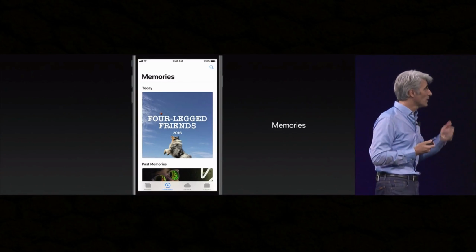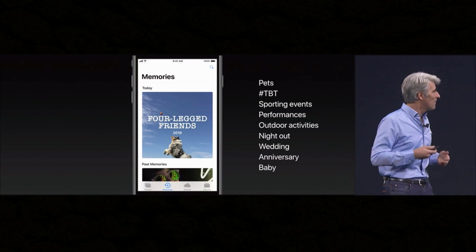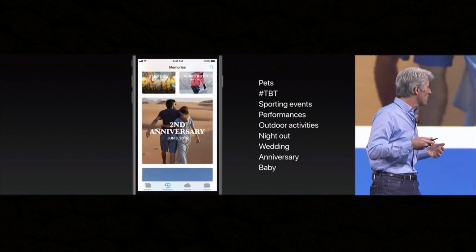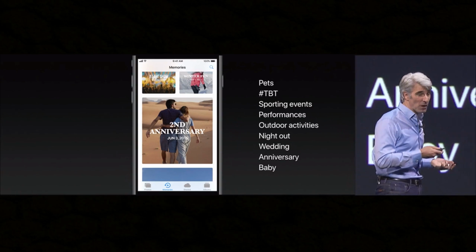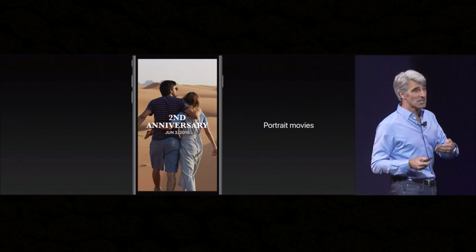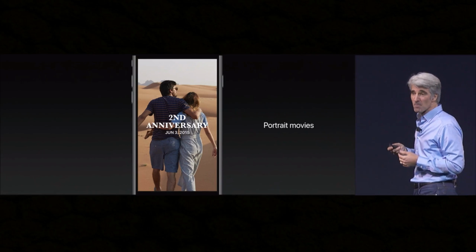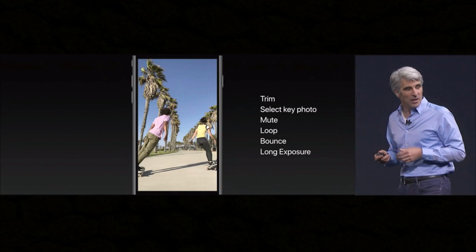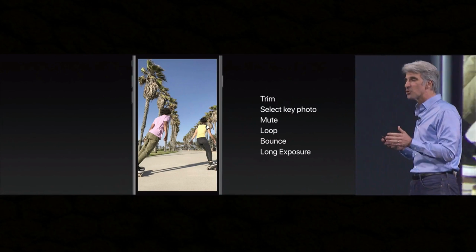Now, when you're done taking your photos, you go to enjoy them in the Photos app. And one of the ways I love enjoying them is with the Memories feature, because Memories is able to scan my library and find all kinds of fun events, and now it can do more than ever. It uses machine learning to identify things like sporting events, even weddings, anniversaries, memories of your babies. It's really great. And when you go to play those back, you can see them not just in normal landscape orientation, but now watch them in portrait, taking full advantage of the height of your display. Now, when it comes to live photos, we have some great enhancements as well. So you can now trim your live photos, the video around the still. You can mark any part of the video as your key photo, and so much more.